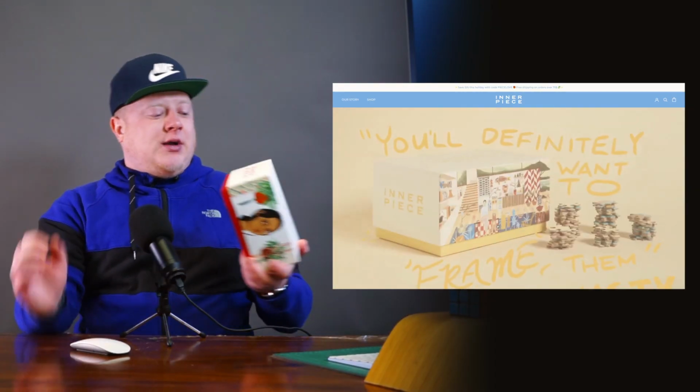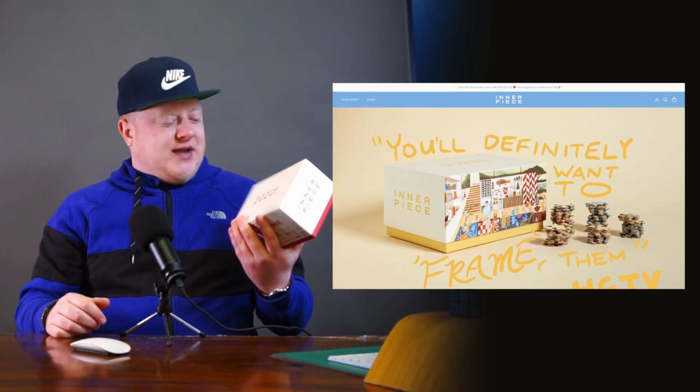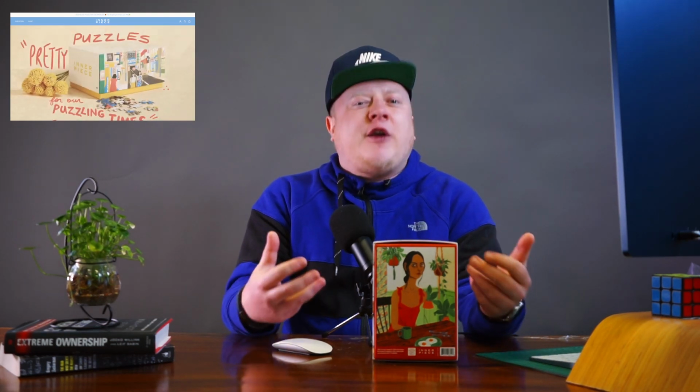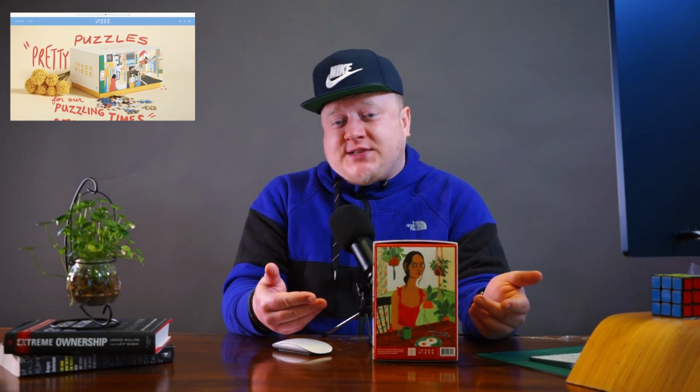First one is actually a puzzle. This company is called Inner Peace, creative name. The designs are fantastic. Really cool. And this product, you don't think about stuff like this when you're not in this world. But puzzles can be tough, right? Because on most products, if you have 0.5% wrong, you can figure out ways to make stuff work. If you're missing 0.5% of the pieces in a puzzle, the entire thing's done.